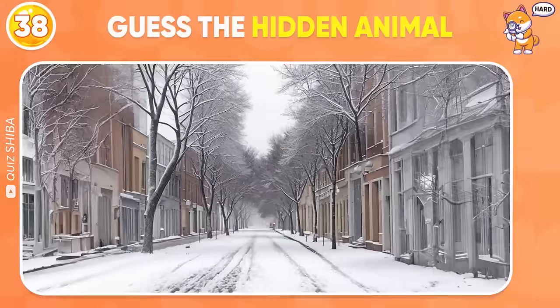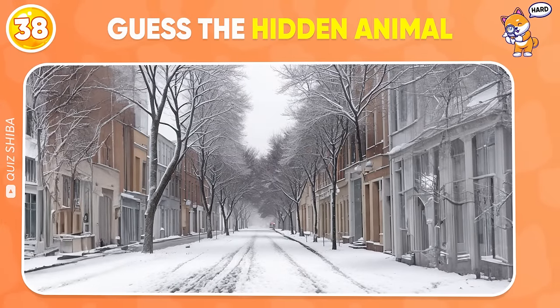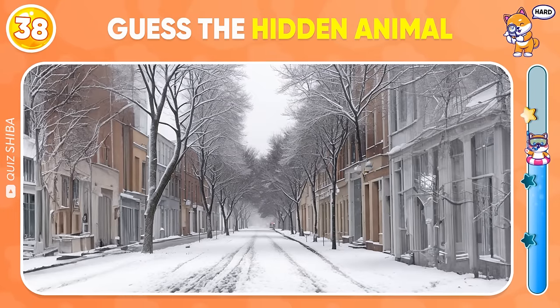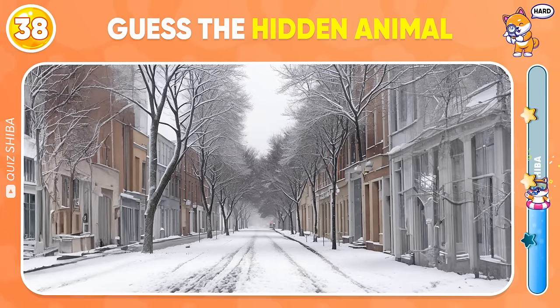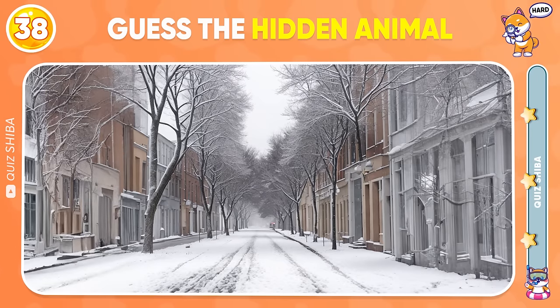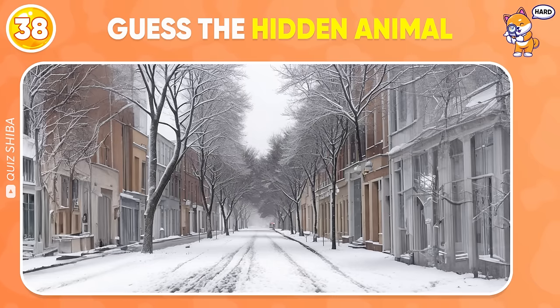If you're getting this far, you're truly a quiz champion. Guess the animal in the snowy street. Marvelous! The answer is a bat.